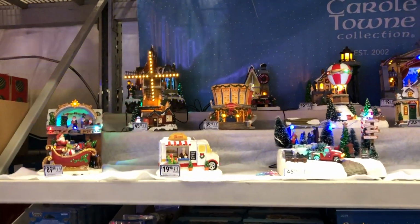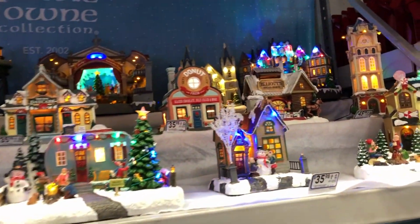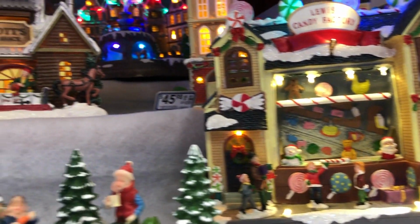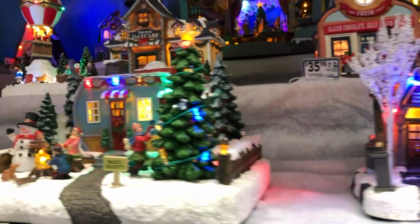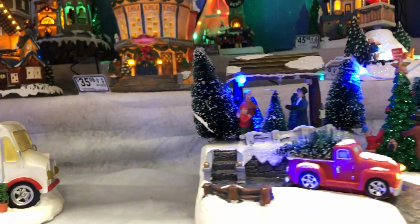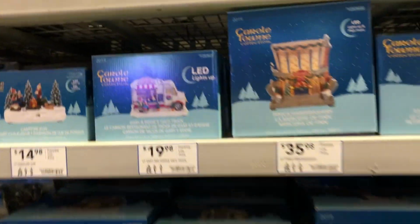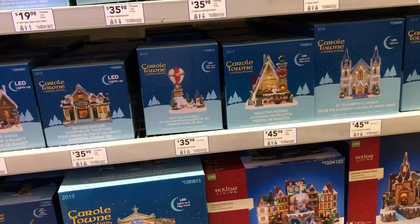Alright, I had to show you this little town, this collection, which I want to buy everything. I want to start a town, but it's so pricey, but I would just buy this one. I love this candy factory. So you can see the prices, like $35 each, but look how pretty. I never created a town. I would love to start that one year. So pretty. I don't have room. I don't know where I would put it. And here's the boxes down here. You can see the price is $35, $35, $45.